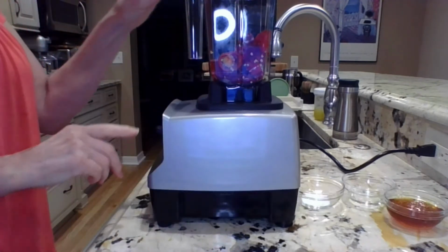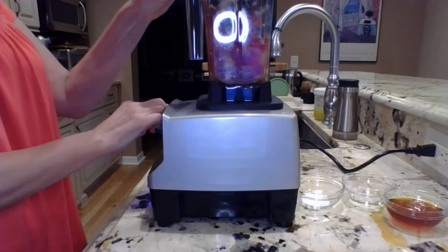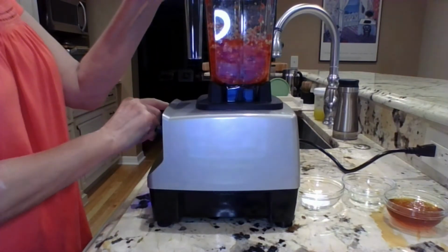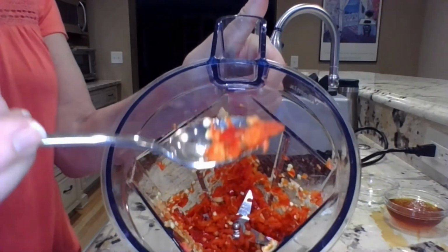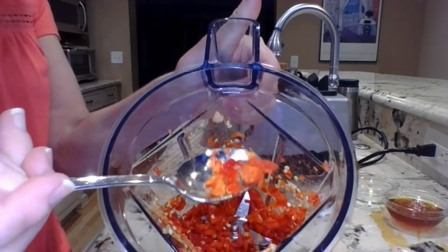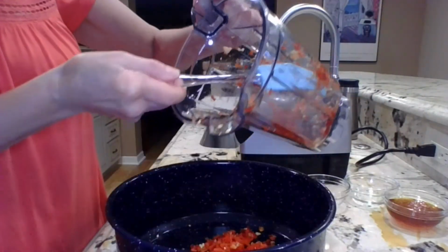All right, so the hot chilies and the garlic cloves are in. I'm just going to pulse. So it's just a coarse chop, you can see that. Now all of that's going to go into a saucepan.